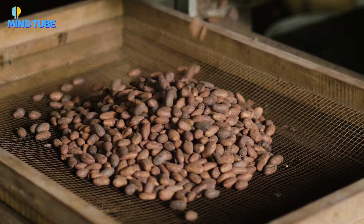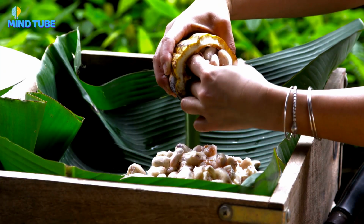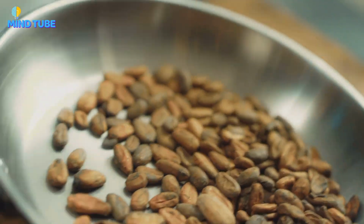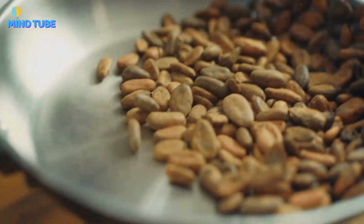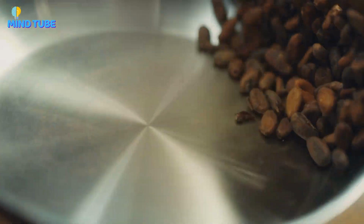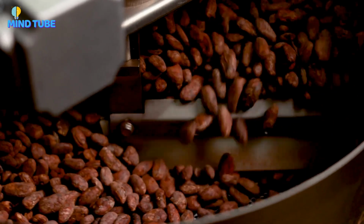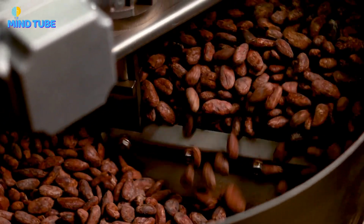After extraction, the beans are placed in special fermentation boxes, which are often lined with banana leaves. The beans are left to ferment for anywhere from 3 to 9 days. During fermentation, the beans undergo a transformation. The pulp around the beans begins to break down, and the natural sugars are converted into acids, which kill bacteria and mold. This process is vital because it also gives the cacao beans their distinctive brown color and deep flavor.